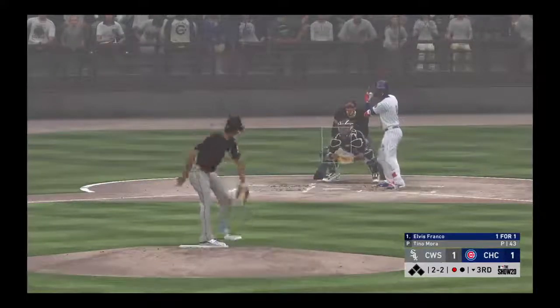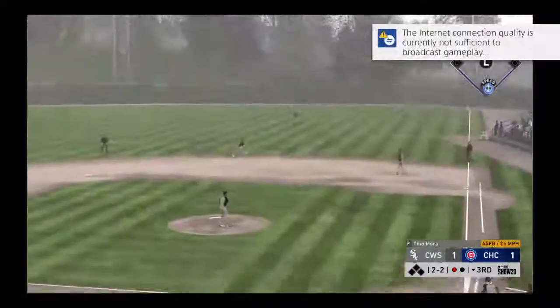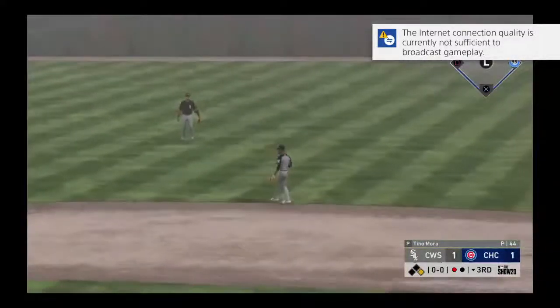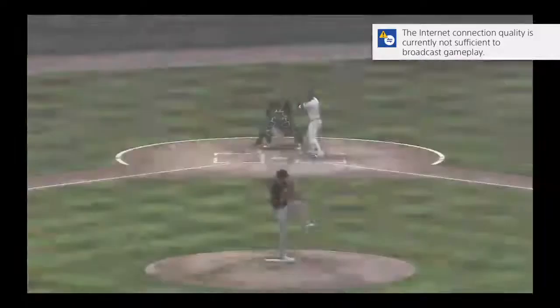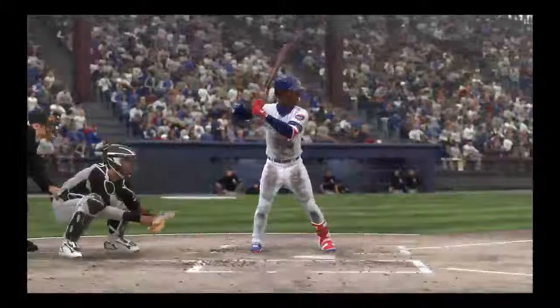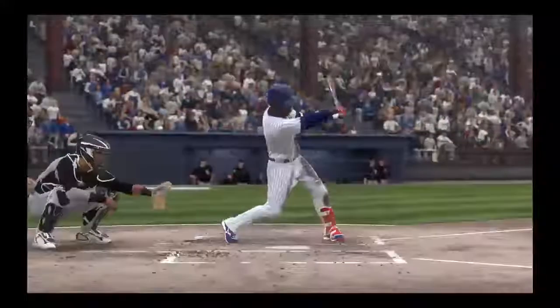All even at 2-2. Here it is. Line to the right side. And that's into the outfield for a 1-out base hit. Wow, I'm shocked he even pulled the trigger on that pitch. He might have been fooled right there, but he was able to keep his hands back and scramble a good pitch for a base hit.